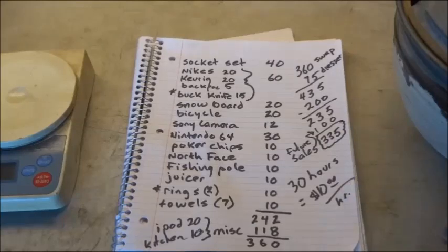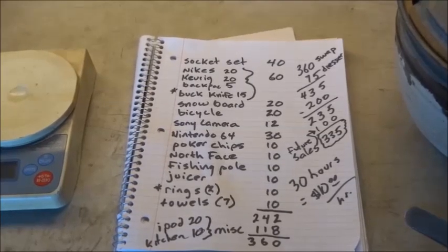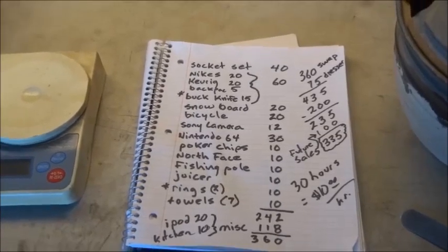$10 an hour. So you might say, well, that's really not that great. You can make more than that working minimum wage in some places. It is a lot of work. I mean, I'm 57 years old. That one trip to the swap meet and back kind of messed up my back a little, so I'm out of commission here today until, well, they rest up a little.